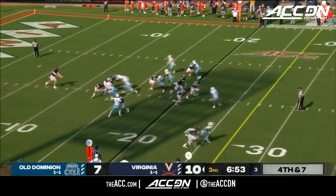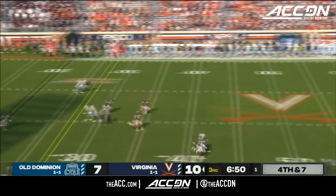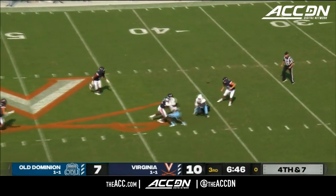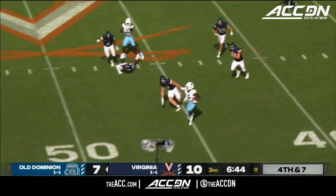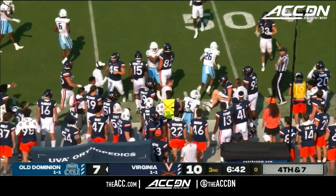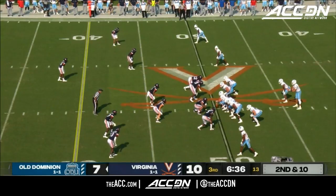Isaiah Page with his heels on his own 35, pressure up the middle. Page will take it from the 40. Trying to get a block, and he gets one, gets to the outside, and he'll get to midfield, and that's where ODU will start.